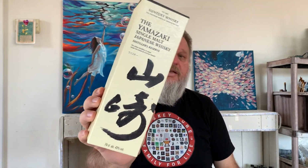Not in Belgium, in the Netherlands, the online store where I buy some of my whiskey. You can still get this at duty free, and I think we're trying to get rid of it because the prices came down. I think I paid 75 for this one. About a month ago in Brussels airport in Belgium, they were selling it for 85 euros. So if you see it at the airport, give this one a try. The Distillers Reserve Single Malt Yamazaki, quite an interesting one.